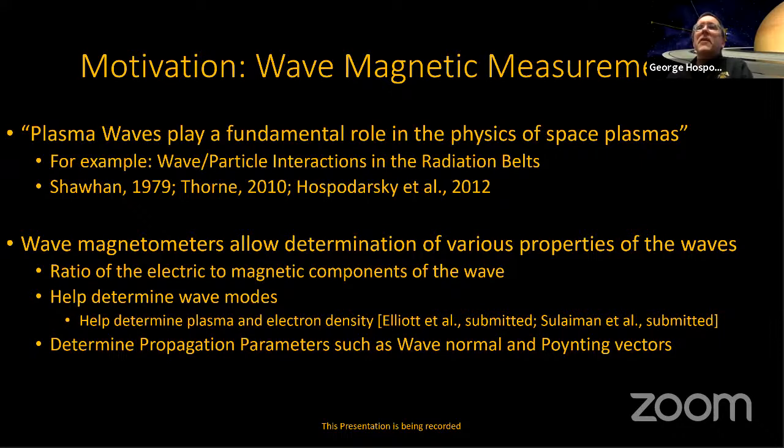Wave magnetometers allow determination of a variety of parameters of the waves. The most basic is, of course, the ratio of the electric to magnetic field, assuming the spacecraft also has an electric field instrument or electric field antennas, which any wave instrument is basically guaranteed to have. The search coils are sort of an add-on. And we can also help determine the wave modes and the plasma and electron density from this.